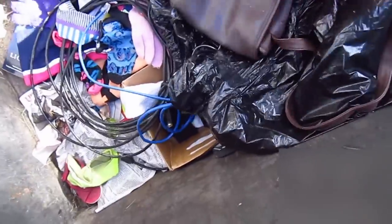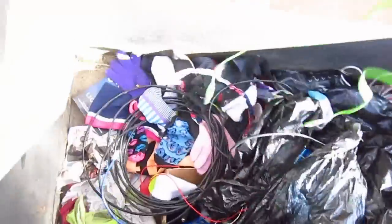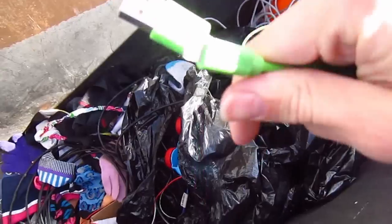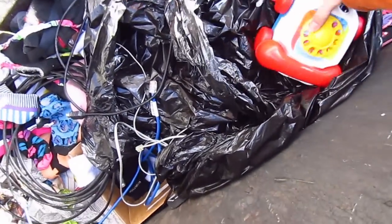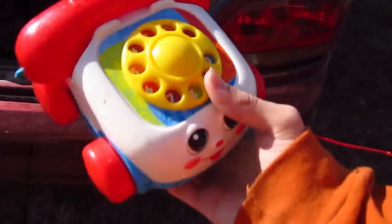We have another bag. So many bags. A piano, guitar thingy. Some more toys. We have a cord. Looks like it goes to an iPhone, iPad, it's an Apple, it's a fake one, whatever, but it probably still works though. And we have a toy phone. It works. Fisher Price. They throw so many toys away.